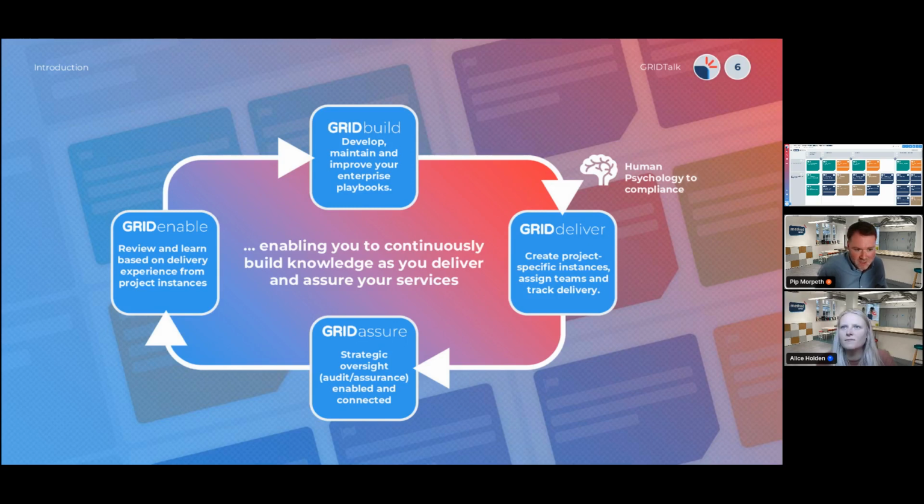And that's really what we're trying to enable with Method Grid: that continuous improvement loop, so that teams can find improvements, work out what they want to add, and change their enterprise playbook so that the next iteration benefits from that experience.